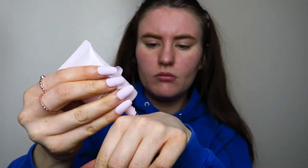So I start off with this primer, which is just one from Revolution. It's a pore filling primer, and I apply that overall over my face. In this video, I'm just going to discuss the products. I might not remember what they are, or I might not remember shades, names or anything like that, but you can research it.